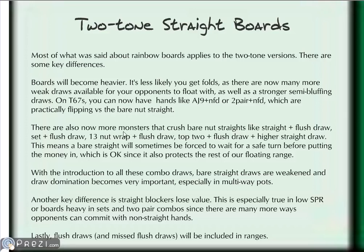There's also gonna be more monsters that crush the bare nut straight, like the freerolling straight, the set plus flush draw, the big combo wraps and flush draws, the top two and flush draw with higher straight draws. All of these different types of monsters, with the bare nut straight you end up having, I don't know, 30 to 35% equity on the flop.